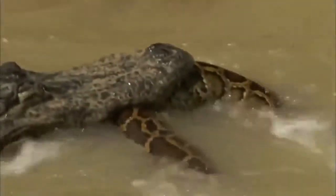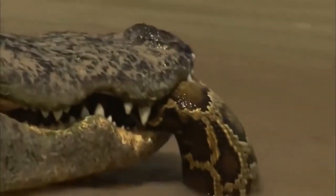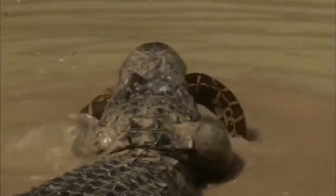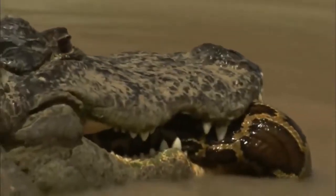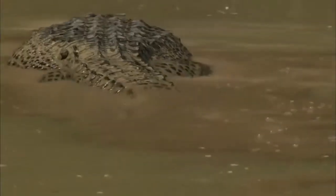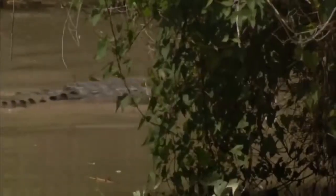A large gator can bite down with over 2,000 pounds of force. A well-aimed bite on a python's head kills it almost instantly. But the alligator has bitten off more than it can chew. The snake is too large to swallow. Stashing the serpent underwater will allow the gator to return to bite off chunks once the flesh has rotted. Big gators certainly kill pythons, but the tables can be turned.